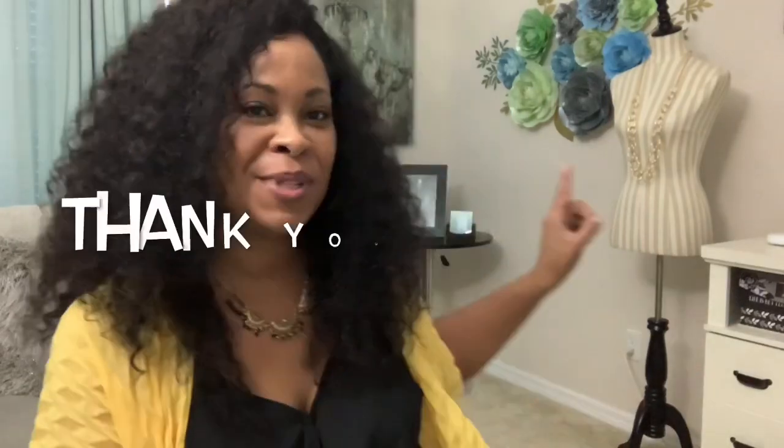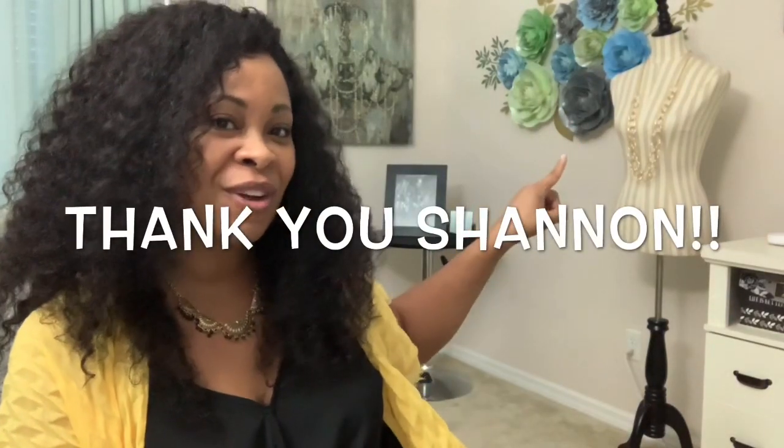Also, shout out to my girl Shannon Bridges Johnson. She sent me this gorgeous flower arrangement. She made that from scratch, handmade, and mailed it to me. And then I just put it up on the wall. Shout out to my daughter Jasmine for helping me. But isn't it gorgeous? It's beautiful and it matches my room perfectly.